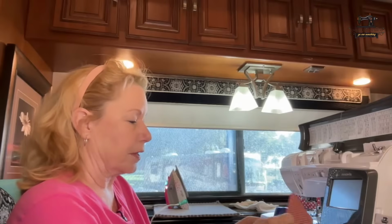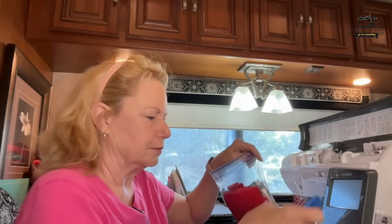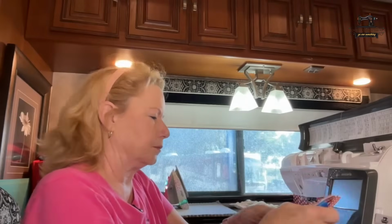My blue fabric for the present. You want to save that. Don't scrap it. You want to save this because you're going to need this in present C. And present B is the blue one. Gift. I say present, like, yeah. All right.